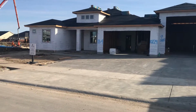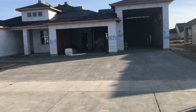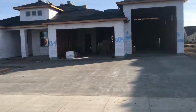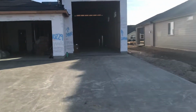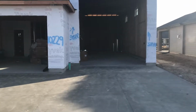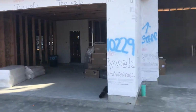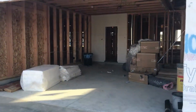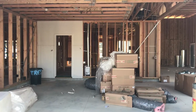Alright, this is 10229 West Golden Rain, 459.9. This is in Star. Super cool layout. Obviously RV garage. This is due to be done, it says the end of May, but I'm sure somebody's going to lock this down pretty quick.